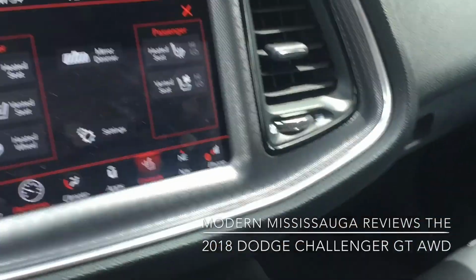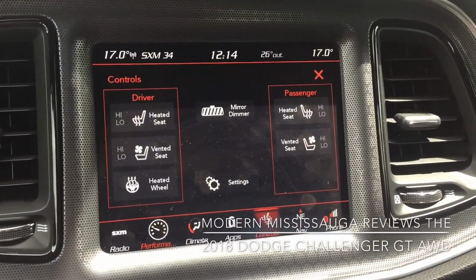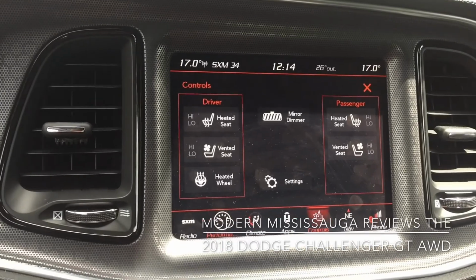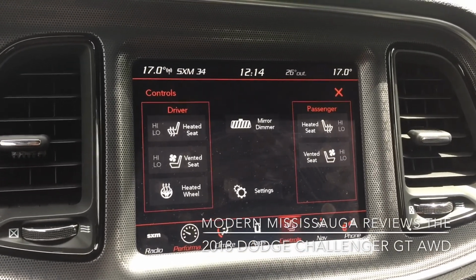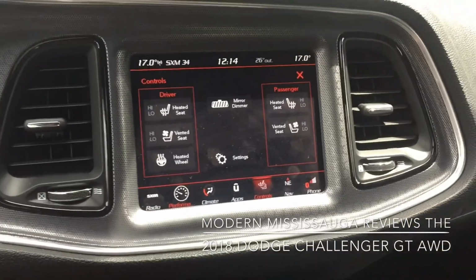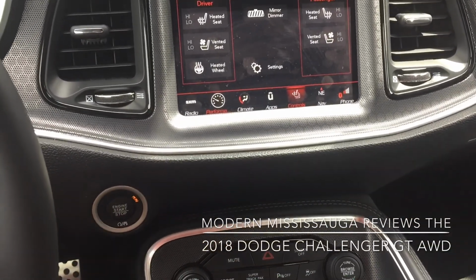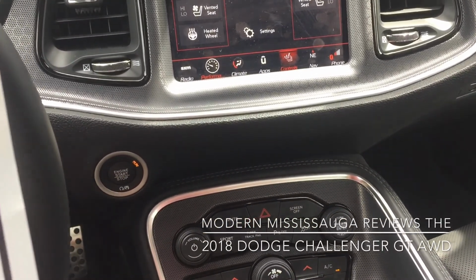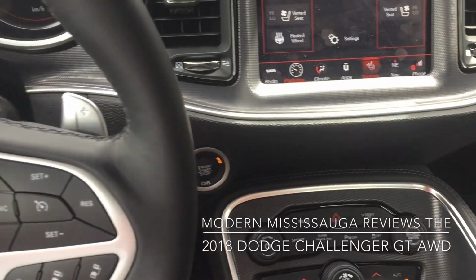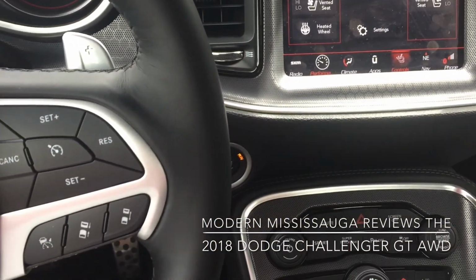So, cooled seats come with the car. Heated seats come with the car. Heated wheel comes with the car as well. Definitely makes a huge impact on hot days and cold days. And I think we're slowly getting to the point where it's going to be an entire offering that comes standard now, kind of like backup cameras do. Overall, the cabin looks good. It feels good. It's great. I don't really have many complaints about it.